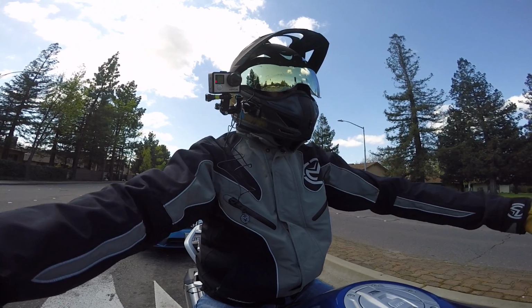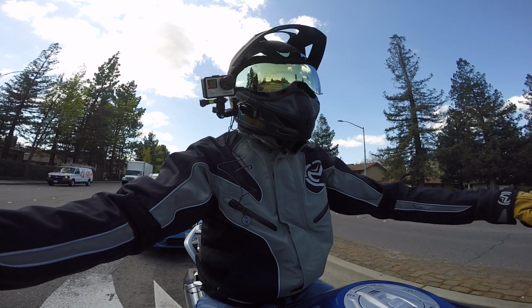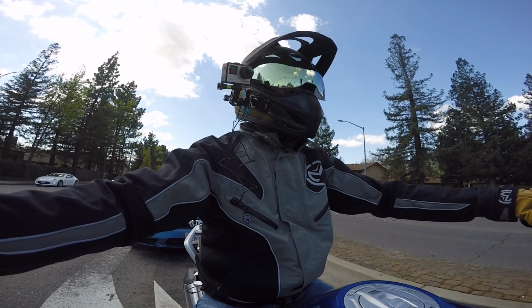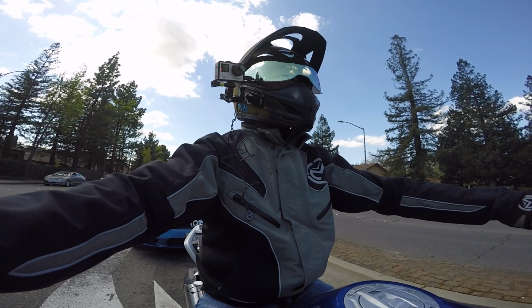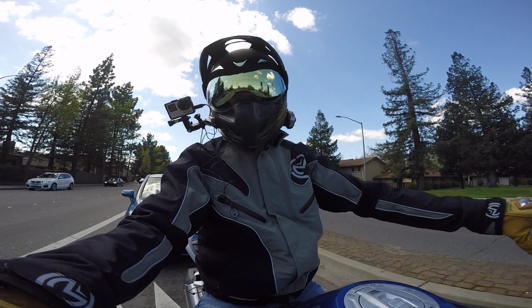Now we've got the same engine as the previous model, the 2016, so this is going to be the water-cooled 1200cc opposed twin, producing 125 horsepower and 92 foot-pounds of torque. Definitely one of my favorite bikes.